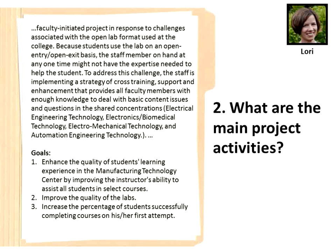So our second question is, what are the main project activities? Go ahead and use your chat box again. Most people are saying training, yep, professional development, cross-training, training staff. Yeah, again, it's pretty clearly stated. The project is going to provide cross-training for faculty staffing the labs. It also says support and enhancement, but I wasn't quite clear what that might mean. That's definitely not as concrete. I'm sure that's something that they probably explained in their full project description, but we only have what we see here, so I'm actually just going to focus on the training piece.